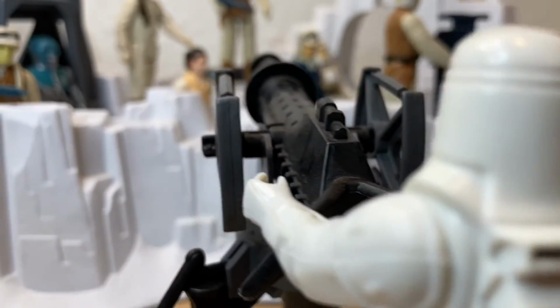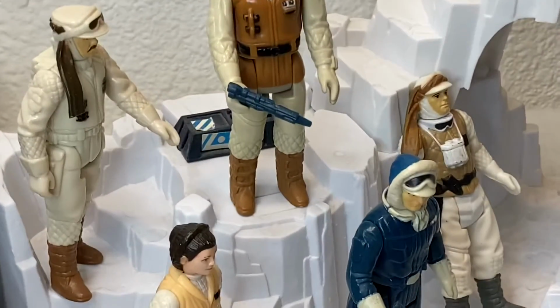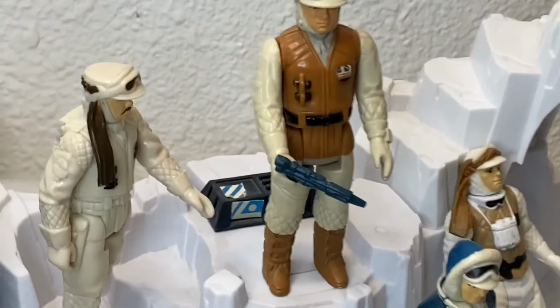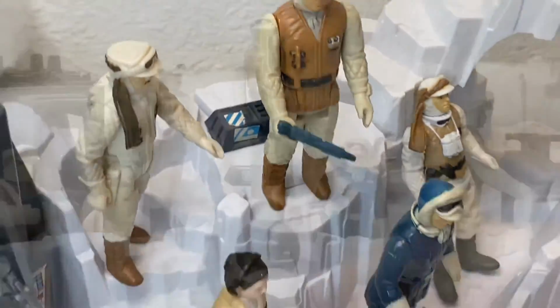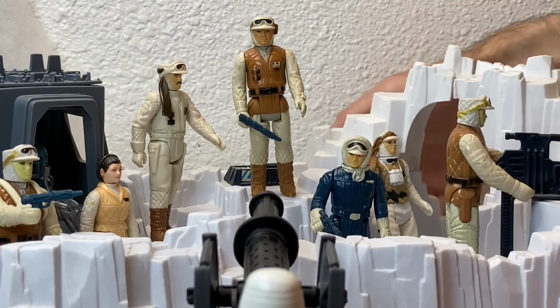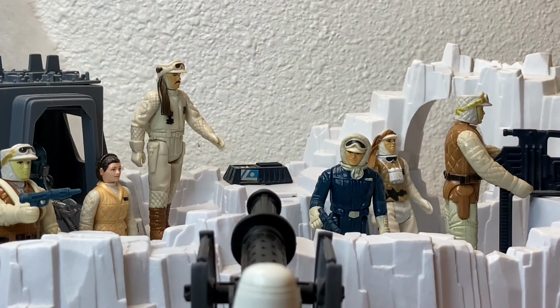And the last notable feature on this playset is the infamous action pad, which provides an exploding action whenever you place a figure on the pad and you press this little white button over here. So when your guy shoots at him and you press the button, there you go. The guy is gone.